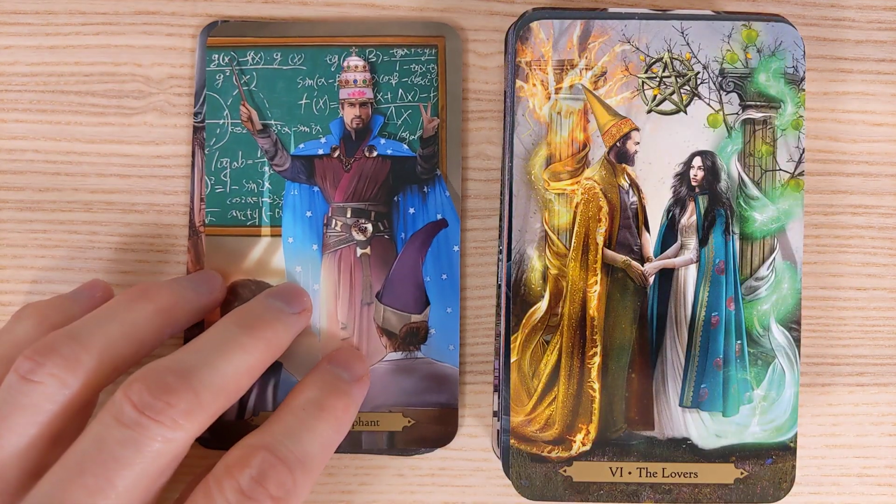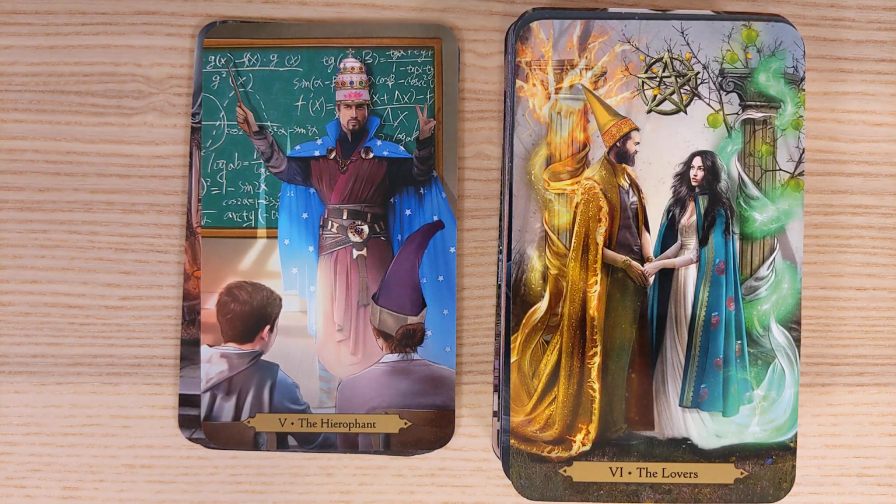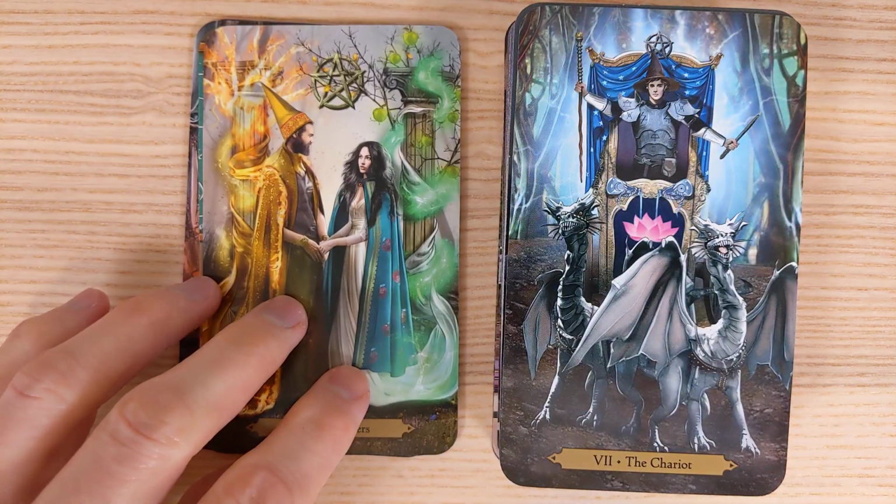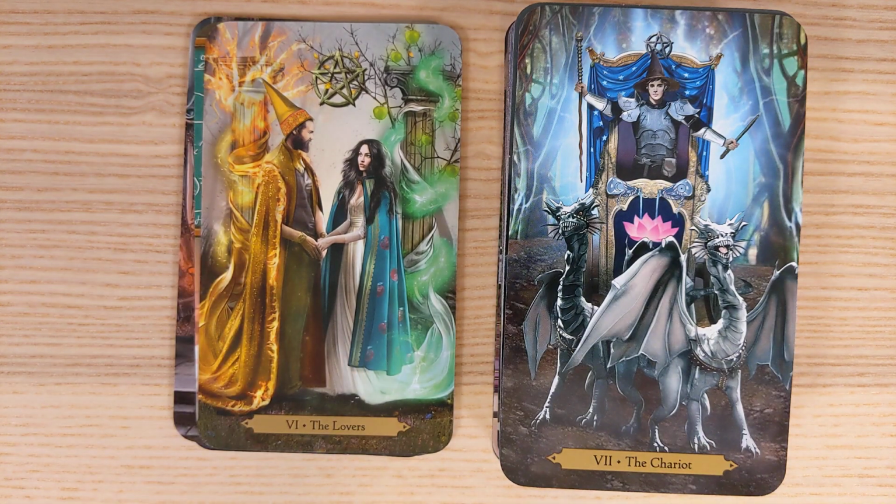Very interesting. So the Lovers do have the pentacle up top there, and we have two pillars. One is sort of the fire element that is wrapped around the guy, and then the green is sort of the growth of the woman. Very interesting there.